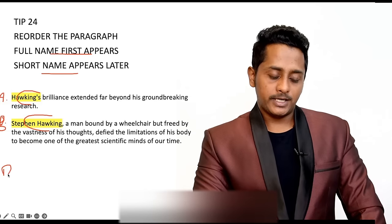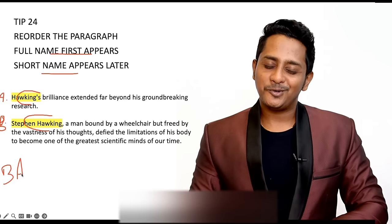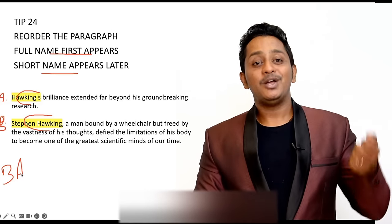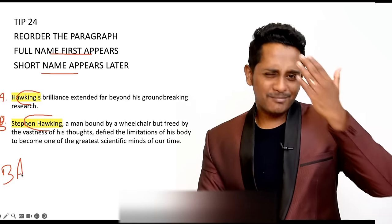Now I can just write BA without even reading anything, because full name comes first, after that only short name comes. Hawking can be John Hawking. Who knows, it's Stephen Hawking or something. So first you will write Stephen Hawking, blah, blah, blah, and then comes Hawking. Hey, remember, man, golden rules.